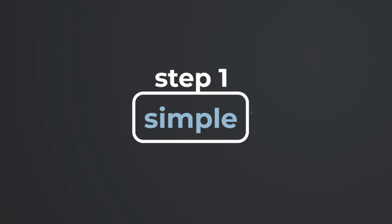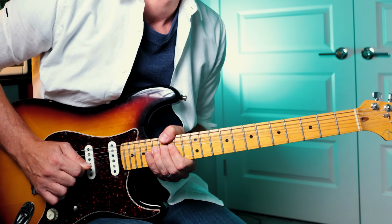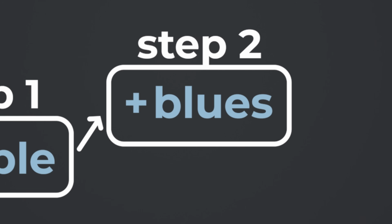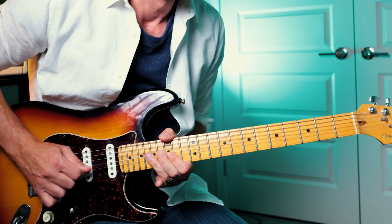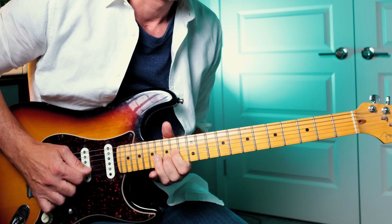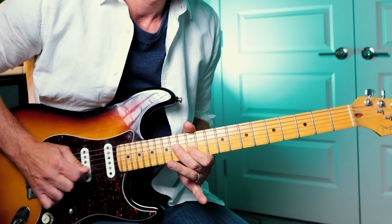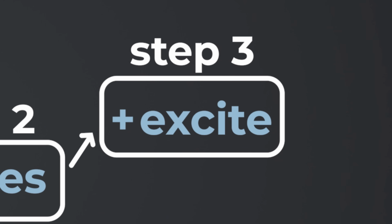Mayer uses 3 steps to take a melody from simple to impressive. Firstly, he establishes this basic melody and keeps it nice and simple. The second time around, he adds this bluesy lick to the end, but he still keeps it connected by playing the main melody at the start. And the third time he plays it with more excitement and intense vibrato.